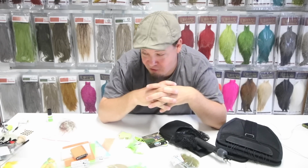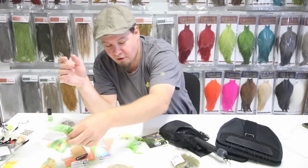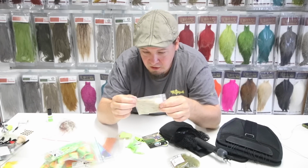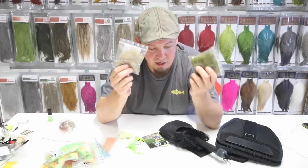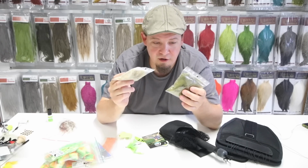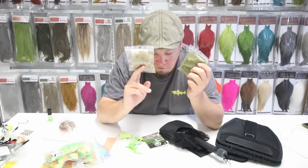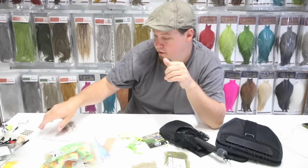Also, this is the time for dry fly, and I have several new things for the dry fly fishermen. I've taken great care to have a very large and diverse selection of CDC feathers in numerous different colors and qualities, and CDC is basically one of the most essential things for dry fly. So a very large stock and a large selection of CDC, both from Swiss CDC and from numerous sources.